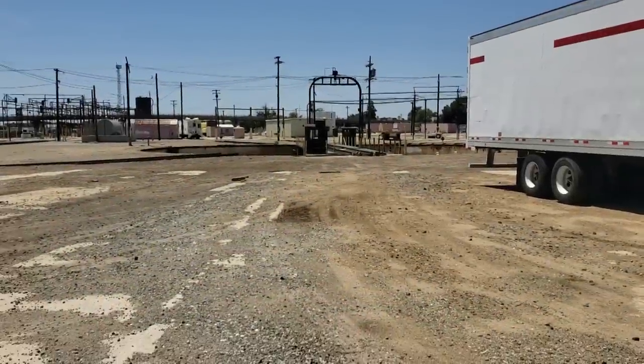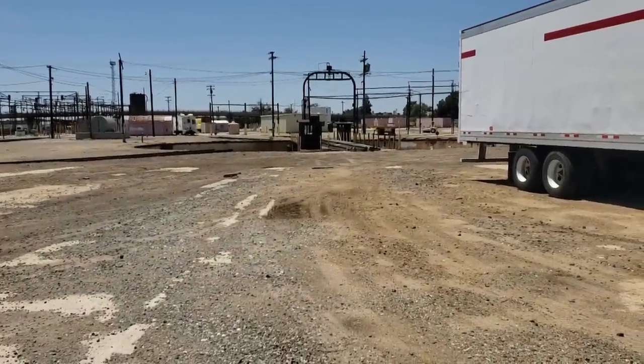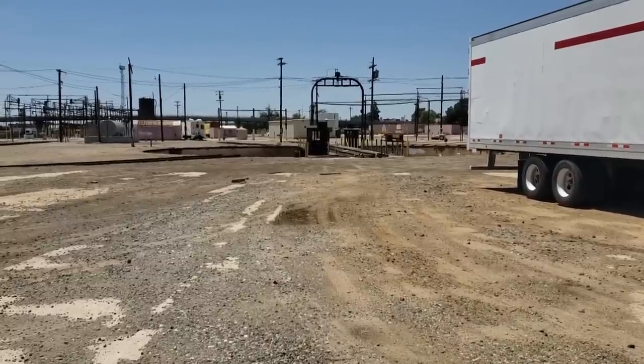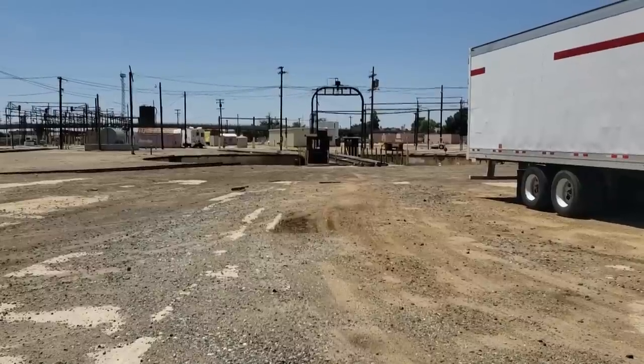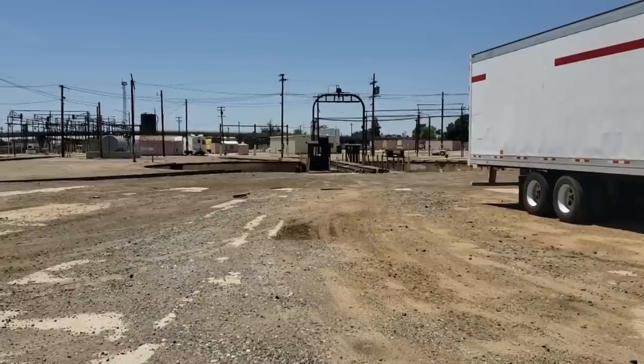A couple of the questions that I'm asked often about the yard in Bakersfield are, number one, is the turntable still there? And number two, does it still work? The answer to both of those questions is yes. It is still here. There it is. It does still work, but they rarely ever use it.